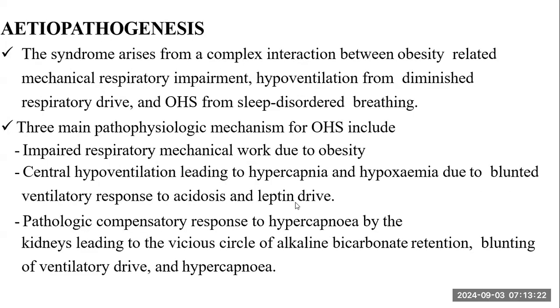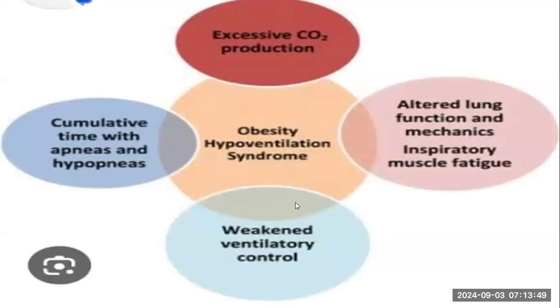So basically, the pathophysiology has just 3 mechanisms where we have an impaired respiratory mechanical work due to obesity, and then we have central hypoventilation leading to hypercapnia, hypoxemia, and then there's now blunting of the ventilation with response. And then what happens is there's now acidosis and leptin drive. So this then leads to a metabolic alkalosis, because the patient already has a respiratory acidosis. So there will now be a compensation with metabolic alkalosis in this patient.